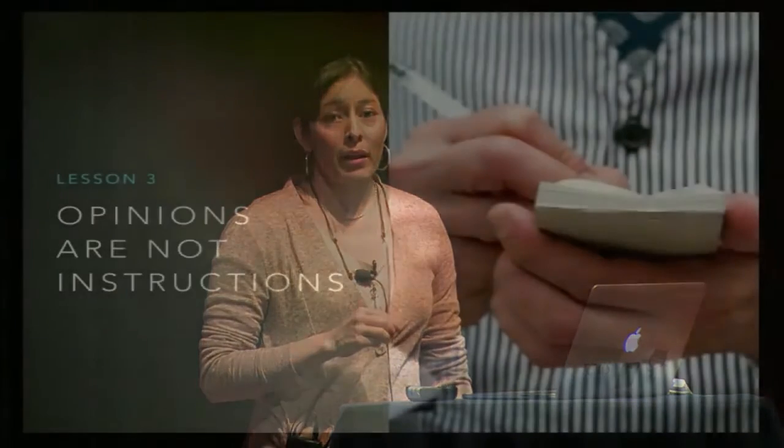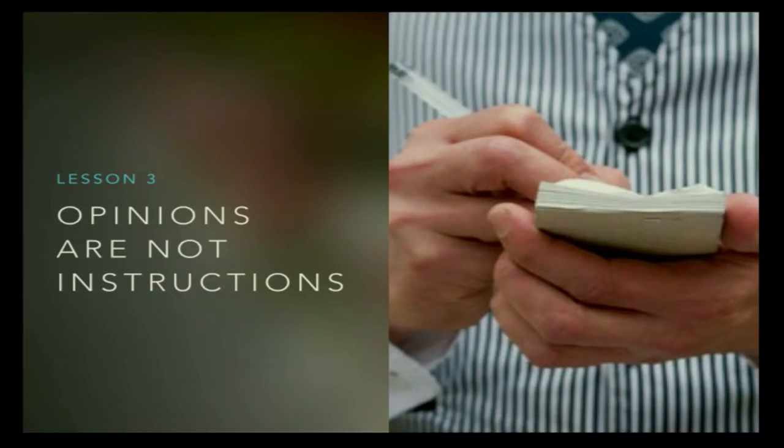Lesson number 3, other people's opinions are not instructions for you. We all know that we're going to get feedback in the application process. Everybody loves to give you feedback about an application that you're showing them. The real key is knowing how to use that feedback.